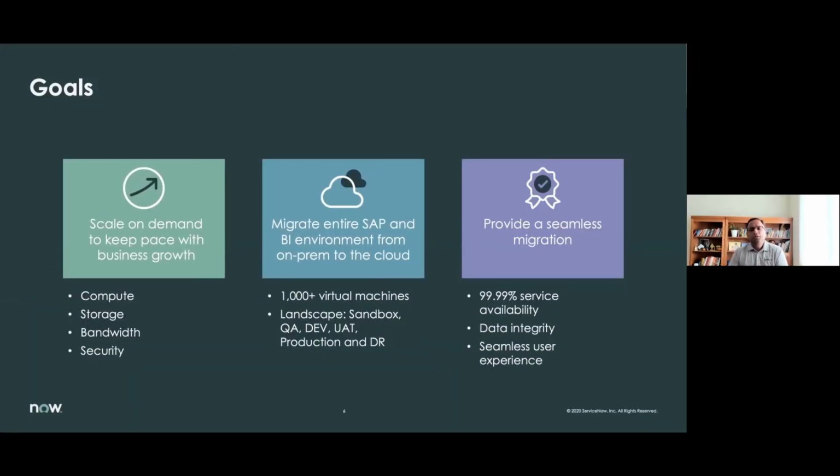Let's talk about the goals. ServiceNow is a fast-growing company. In order to accommodate the business growth, we need to have a scalable infrastructure that can scale on demand in terms of compute, storage, and bandwidth, while maintaining the same security posture. So we decided that we need to migrate our business critical applications to a cloud where we can scale on demand. And that's how this journey started.